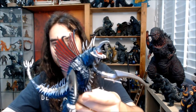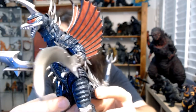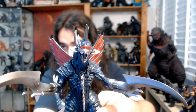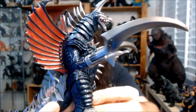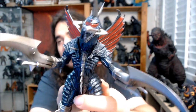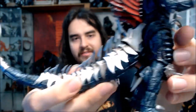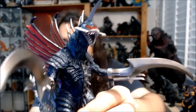I'll bring him in for you guys. Look at that. Final Wars Gigan, done in a dark metallic blue with nice red detailing. He's got that translucent or transparent visor with the detailing behind it to look really cool. Nice slightly airbrushed silver with slightly darker elements to really bring out the mechanical parts. Oh, looking really cool. I'm a huge fan of the Final Wars movie. It's just so over the top and so fun. Huge fan of this Gigan design.